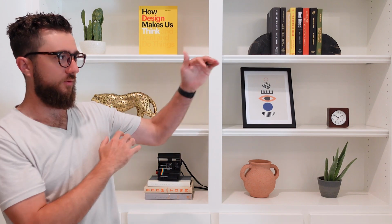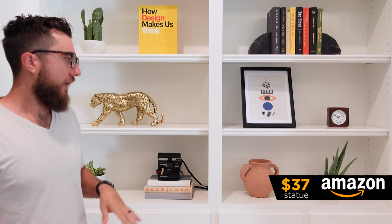Okay, so I'm going to go over this half of our built-in. We have two sides, and I'll go over this side. This is the first place I started with the built-ins, and maybe the first thing I bought was this gold leopard. It's a cheetah or a leopard, I don't know. I just thought it was really cool and unique, and it brought in a 60s, 70s retro feel.